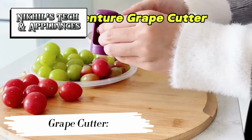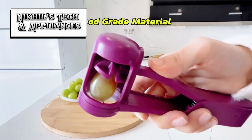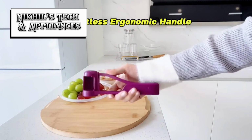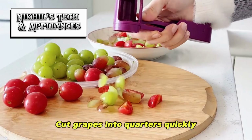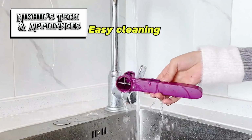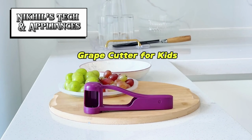Grape Cutter. Cutting small fruits like grapes, strawberries or cherries can be a hassle, but this grape cutter makes it super easy. Just place the fruit inside, press down, and you get perfectly sliced pieces in seconds. It's great for making salads, garnishing desserts, or preparing baby food. The sharp yet safe stainless steel blades ensure smooth and effortless cutting. Plus, it's compact and easy to clean, making it a must-have for every kitchen.